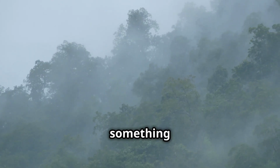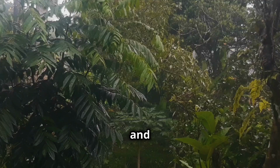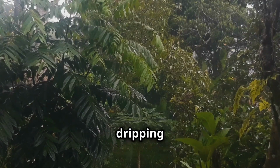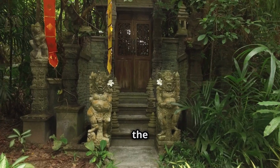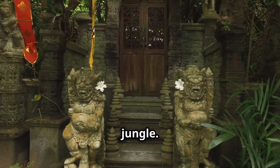Let's face it, there's something magical about a rainforest after the rain. The air is clean and fresh, the foliage is lush and vibrant, and the sound of water dripping from the leaves creates a symphony of tranquility. And there's no better place to experience this magic than at the secret Buddha Garden, a hidden gem nestled in the heart of Koh Samui's jungle.